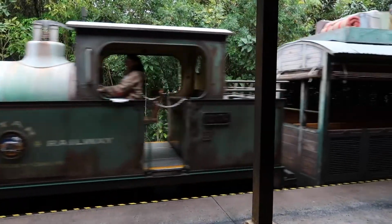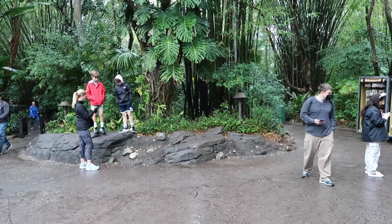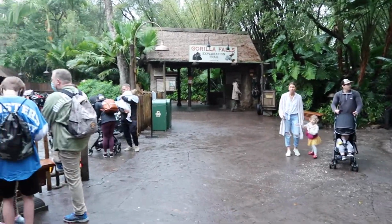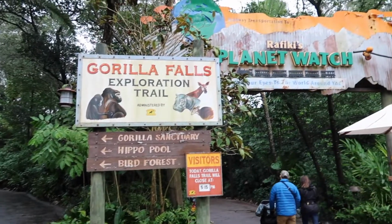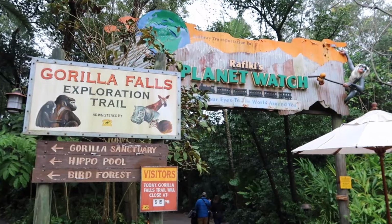So I do have an idea, something that is close and where you can actually do a lot. One of the best things about Kilimanjaro Safari is that the exit is right there. Gorilla Falls is right here, so again, maximizing your time. They're right next door to each other. And then also right next to Gorilla Falls is Rafiki's Planet Watch, which is going to be our third thing we do here in one hour.